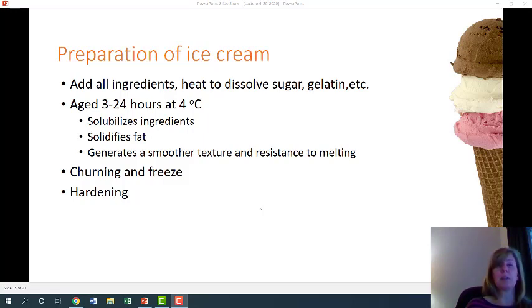Air is much cheaper, of course. And so the more air you add in, the cheaper the product will be to make. There is a limit, however, due to the standard of identity set by the federal government. So keep that in mind.